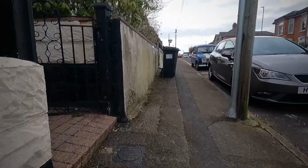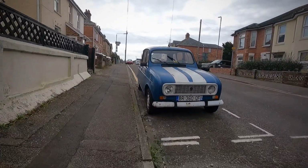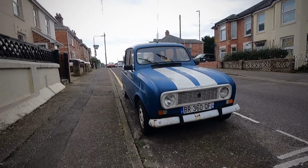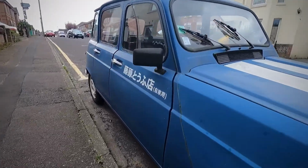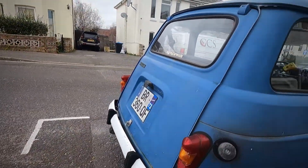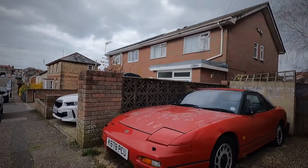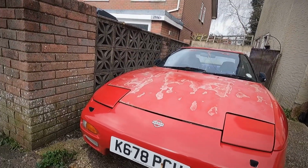Here it is, the Renault 4. I remember this. Look at that. So we were arriving in Wigton and we found this, and it's got the pop-up headlights, so I thought I could film it because people think it's cool and it's got the pop-up headlights.